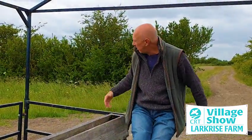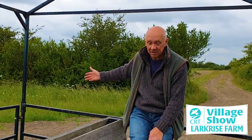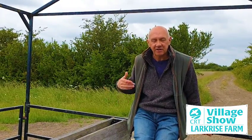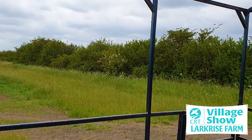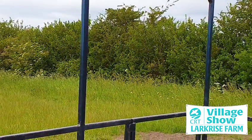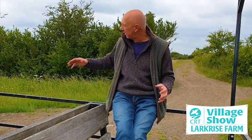So over my right shoulder we have a mature hedge that has never been cut in the 20 years that we've owned this land. When we took the land over, there wasn't actually a hedge there, it had just been cut every year down to nothing, and then it's regenerated, but it's now 20 feet high, and that hedge has got blackthorn, hawthorn, elder, wild rose immediately behind me, so lots of different species. When the hedge gets that big, there's only certain species that like it, and the hedge on my left that was laid 2 years ago would have been that large, and so the species you get on the farm are species that like big hedges.